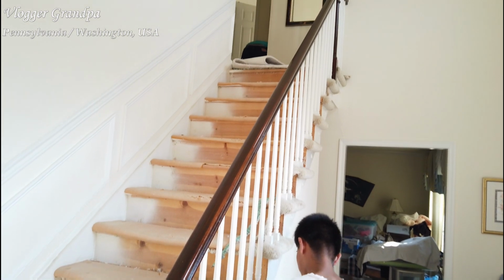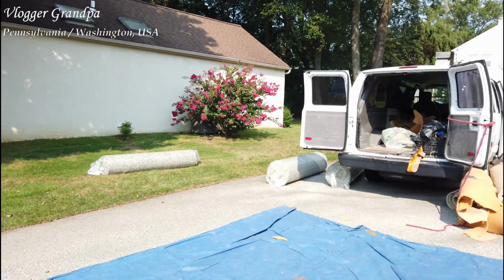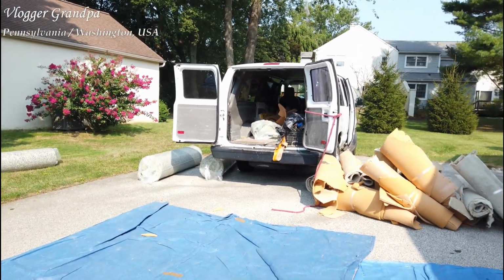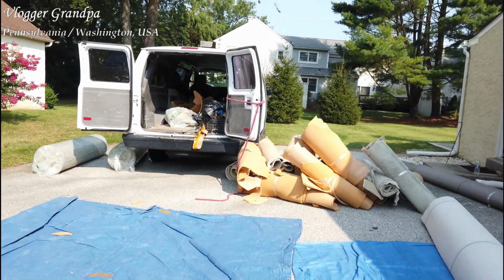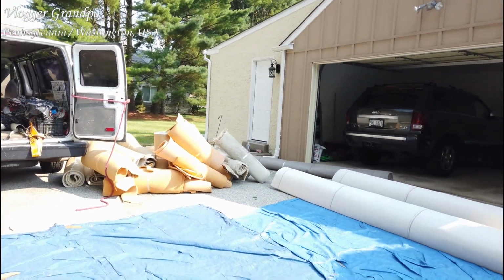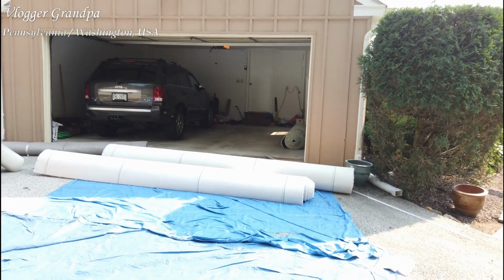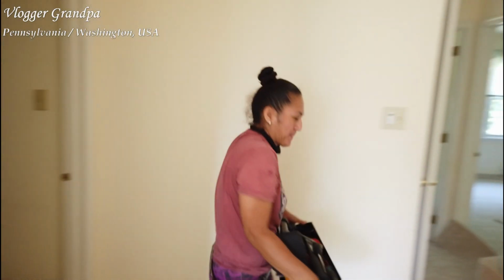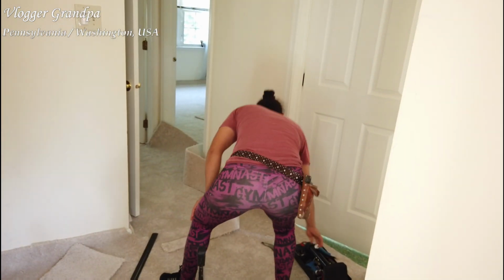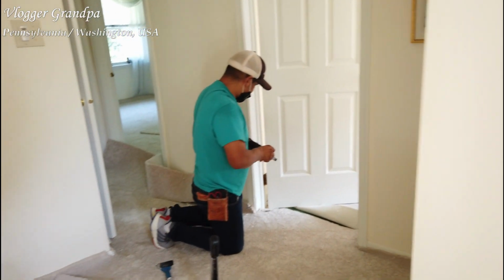This is one of the most difficult tasks, and that is the detail work that is involved in working on the steps. Now this is when some of the old carpet and cushion, or padding I should say, have been removed, and there's the new carpet that's going to be installed. And now comes the installation. The padding has already been installed, and now they're installing the carpeting.